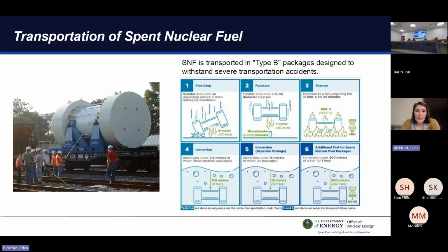So here the graphic on the right shows first it has to be able to survive an impact, which here is in a free drop onto in sort of its most damaging orientation where a corner of the cask hits first. Next is a puncture, so it falls on like a spike.